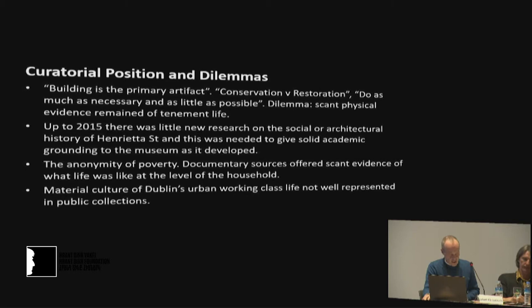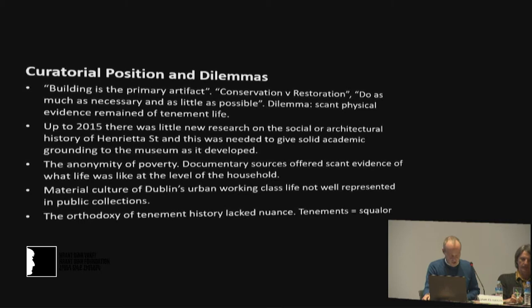It was clear that we needed to engage directly with former residents to better understand their domestic material culture and guide our collection's development. And finally, it became very clear that the orthodoxy of Dublin's tenement history lacked nuance and complexity. And such was the weight of expectation that the prevailing and narrow perception of tenements equating only to slums and squalor could not be challenged without controversy. One commentator criticised our inclusive approach to telling a more complete history of 14 Henrietta Street while giving primacy to the tenement story as a form of social history gentrification, and demanded on Twitter, where else, for more squalor, squalor, squalor.